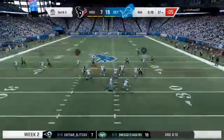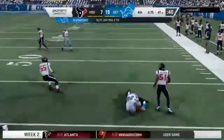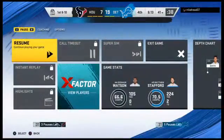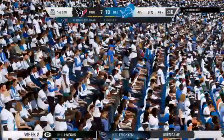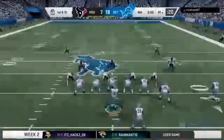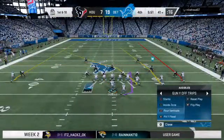Now Stafford, and he finds his tight end. It's Ertz. It'll be a pickup of 4, good enough to earn him yet another first down. Stafford now 12 of 17 through the air as he leads his guys up on first down.